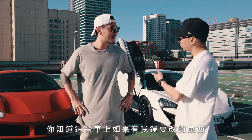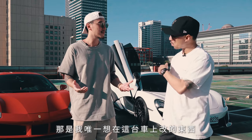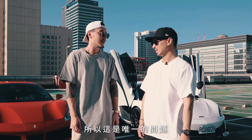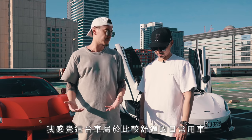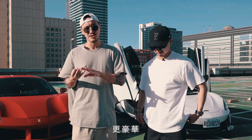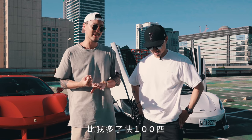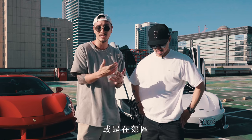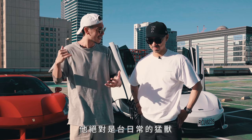If I had one improvement for this car, it would be the racing seats. That would be the one thing that I would want on this car, because when we went to the twisties, I was sliding everywhere. That's the only thing. I feel like his car is definitely the more comfortable daily car. It's a little bit more luxurious and it's way more powerful. It's got 100 horsepower on me. So if you're driving around town, going on the highway, or going down central or southern Taiwan, there's nothing that really beats this as the daily supercar.